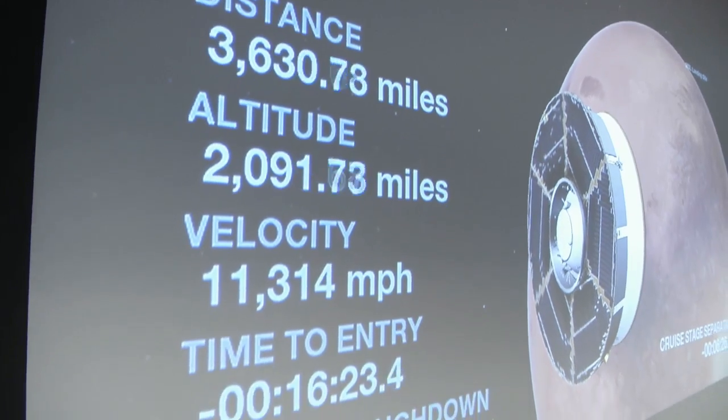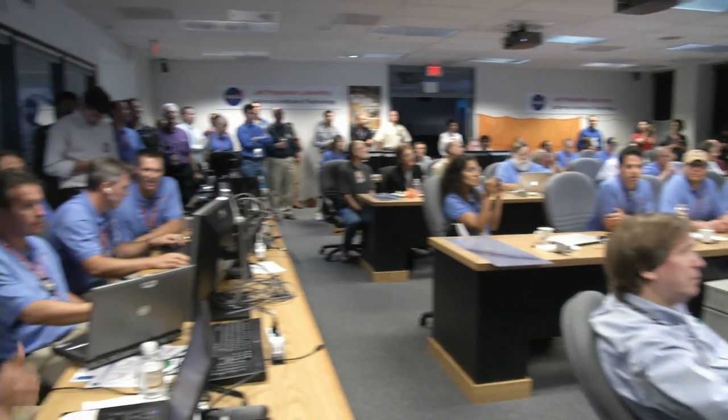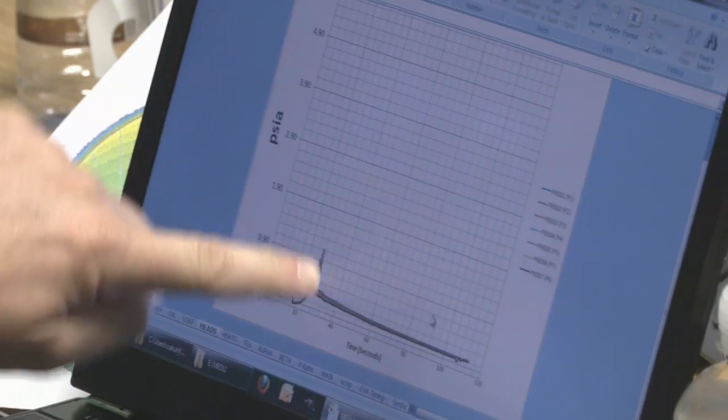With just minutes to go before landing, data begins to trickle in. That we have seen heating of heat shield through the MEDLI instrument. Everything looks fine, which is as expected. The first data sets are good. But with about 13 minutes to go before landing, the realization sets in that the MEDLI instrumentation has already worked or failed on the Martian surface.